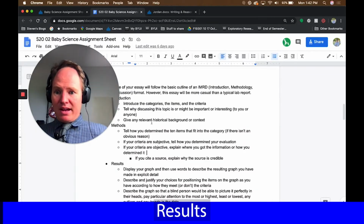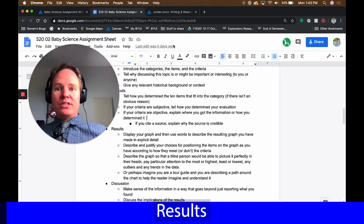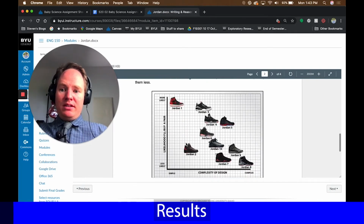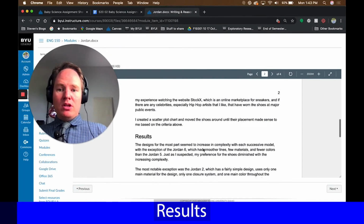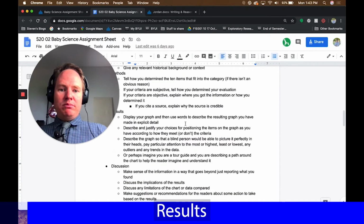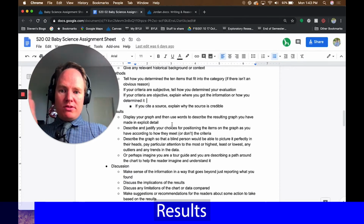Okay, and you're back. All right, so the results section. What we're doing here is obviously putting the chart. That's the first thing, right? The most important thing. You show us your chart. So display your graph and then use words to describe the resulting graph you have in explicit detail, right? We want to be able to know what you're seeing. So describe and justify your choices for positioning items on the chart as you have.